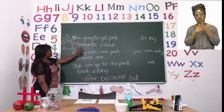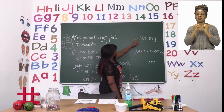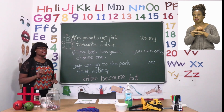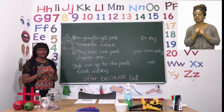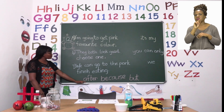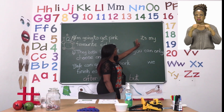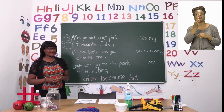It says, I'm going to get pink, dash, it's my favorite color. We're going to try and fill it in using the word after. I'd also like you to do the same with all the other conjunctions when you're doing it at home. So let's put after in our dash. I'm going to get pink after it's my favorite color. That doesn't make sense, my dear children.